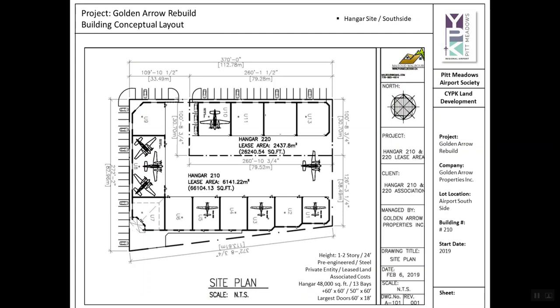The height is about 24 feet, so it's not that high. It's pretty well one story for larger tails of aircraft to get in, especially on the west side. It will be pre-engineered steel as well. It's done by a private entity, Golden Arrow Properties. Much like the terminal building, the airport will not own this building. We lease the land, and the developer will own the building.